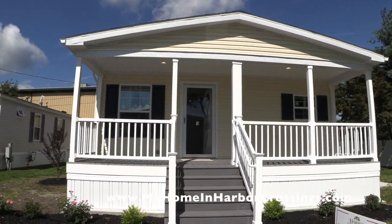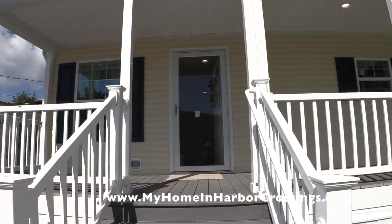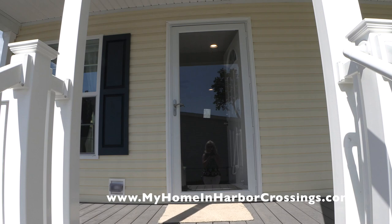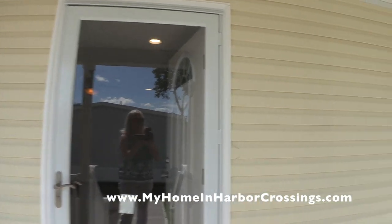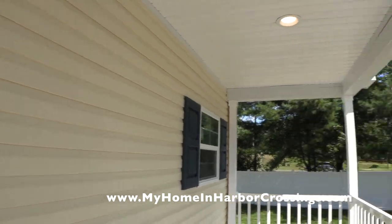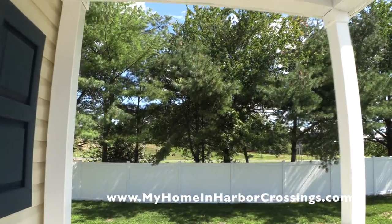Near the end of this video, I'll have some still photos and you'll see some before and after pictures. Those are always fun to see. And it'll show you how the house arrived and what we did to make the house ready for the homeowner. Here's a view from your front porch.